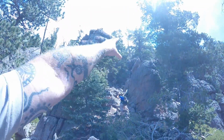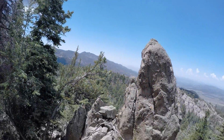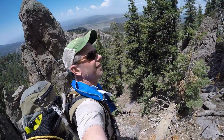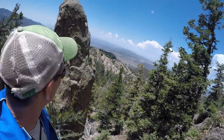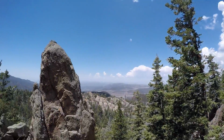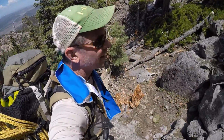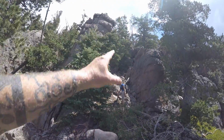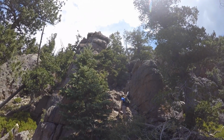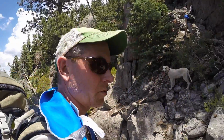I think we're looking at our final. To get up top, we're going to cut through this. Well, look at this view here. Pretty cool. We're almost on top. You see a long way away. We're gonna move up this. I think we can go up to the left there, right, and hug it. And crawl up. All right, we'll try that.